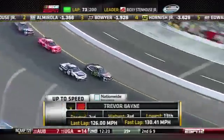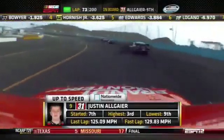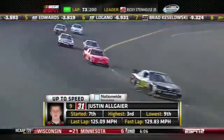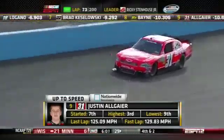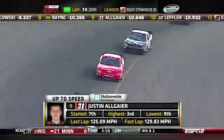Vince? Well, the 31 of Justin Allgaier comes into this race third in points, was running up around the 5th and 6th position, but has since lost 3 spots as the car continues to tighten up. Says it's just too tight through the corner, not allowing him to get a good drive off, and we've seen him lose a couple of positions because of it.